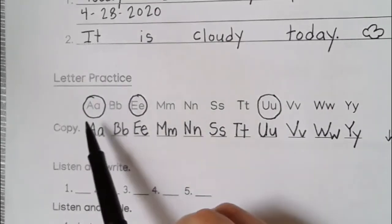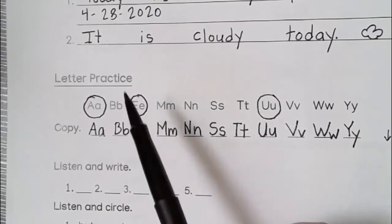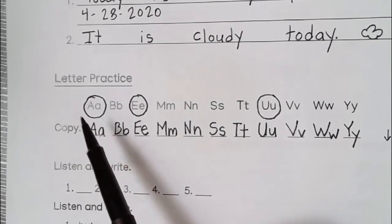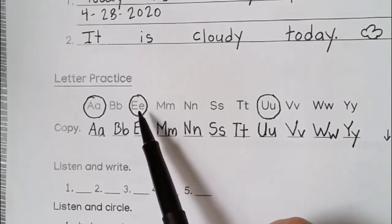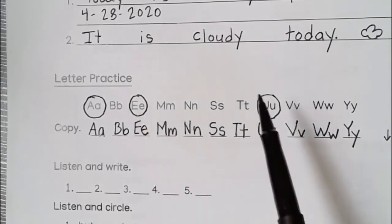And so let's do the vowels one more time. Ah, eh, ah. Ah, like apple. Eh, like elephant. And ah, like umbrella. Eh, ah, ah.